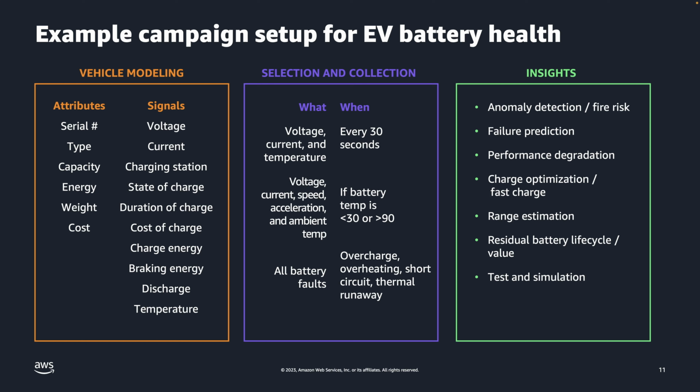This campaign helps us gain insights into the state of the EV battery health, such as anomaly detection, failure prediction, and many others. As stated earlier, timely insights such as these allow us to identify vehicle quality issues and take corrective action quickly, such as notifying the manufacturing group to help mitigate further spread. By detecting problems early on, automotive companies can reduce service and warranty costs, help avoid large recalls, and maintain customer trust.